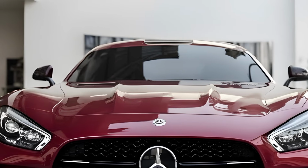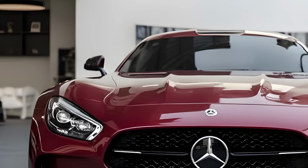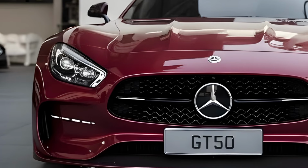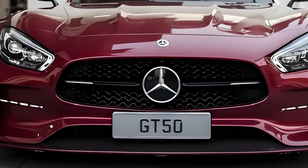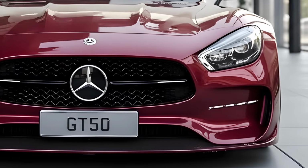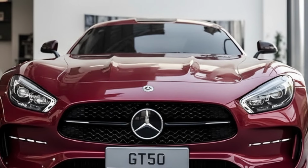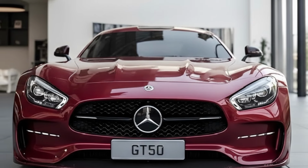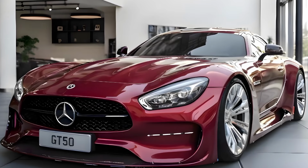Now, let's talk price, because performance like this doesn't come cheap. The 2026 Mercedes-AMG GT50 starts around $250,000. But with options and customizations, it can easily climb past $300,000. For that, though, you're getting one of the most complete performance cars in the world, something that can dominate a racetrack and still take you home in absolute comfort and style.